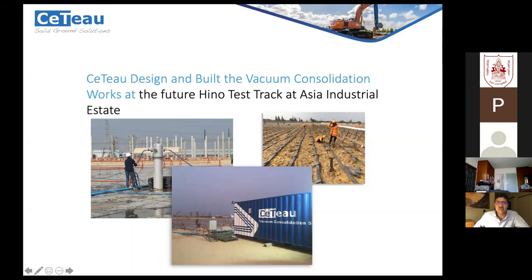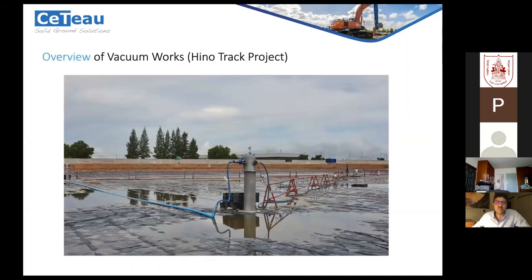This is a better picture on the Hino project of the separation tank. All the electric components are kept away from the water. And the nice thing about the separation tanks is that they can be telescopic. In other words, if surcharge needs to be placed, then they can be taken up or down as per the requirements. Here, readings are being taken and annotated for inspectors to look at, or for ourselves to look at and have an idea of things.